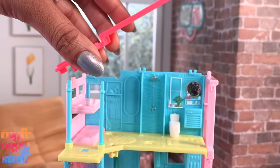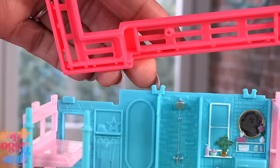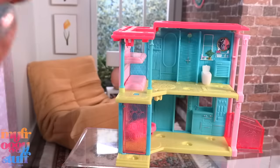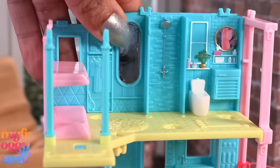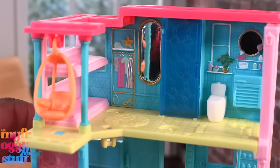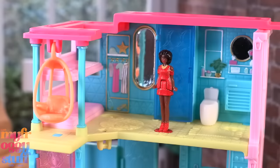And it is possible to pull some things apart to make it easier to reach. Most of the pieces are held in place with these little snap-in brackets. Keep in mind, there is a chance you could possibly break apart and destroy your house. You have been warned. But oh my goodness, I love bringing out these little details. Then we just have to add our doll, and it's totally coming together.